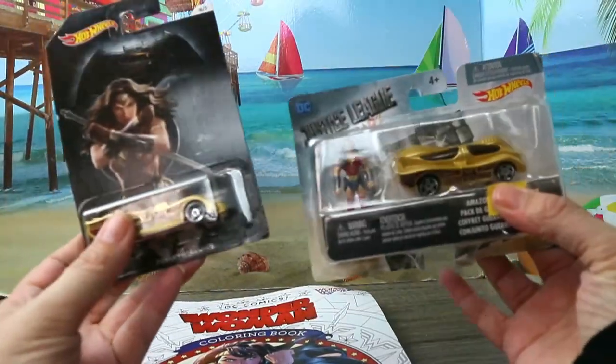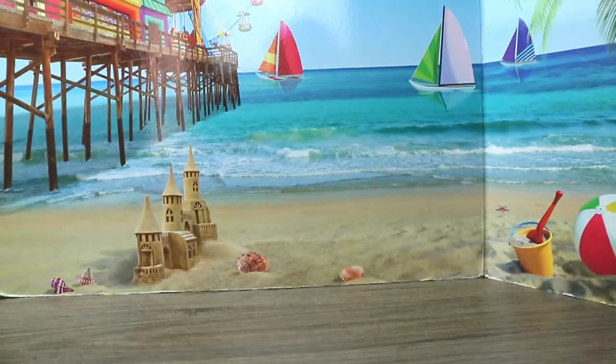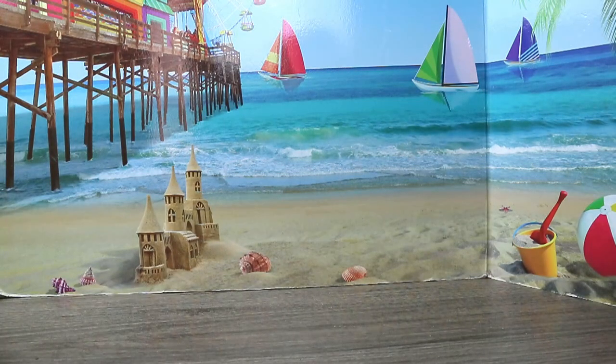And yes, it is the same exact car, but that's fine. That's really fine. I don't care about that too much. And then we have a few more things.